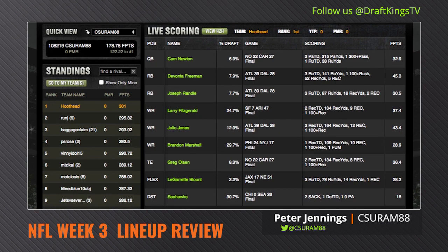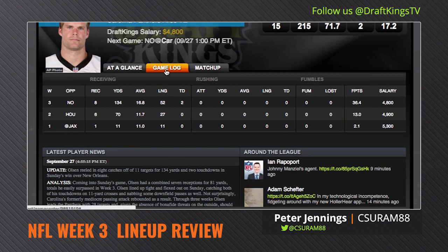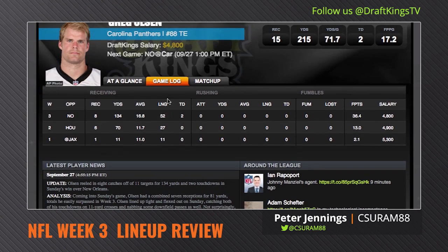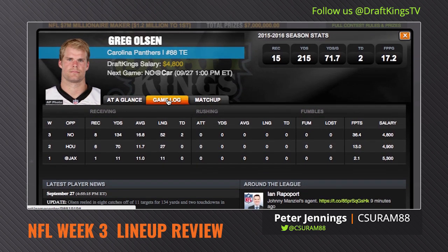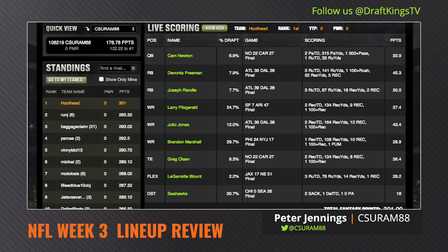Greg Olsen. This is the biggest pick here overall, I would say, because no tight end had a game even close to what Greg Olsen put up. 8 catches, 134 yards, 2 touchdowns. Pairing him with Cam, I love the correlation here in the lineup, made a lot of sense to me, and he was the guy that you really needed in the tight end spot if you wanted to take down the big GPPs on DraftKings.com.